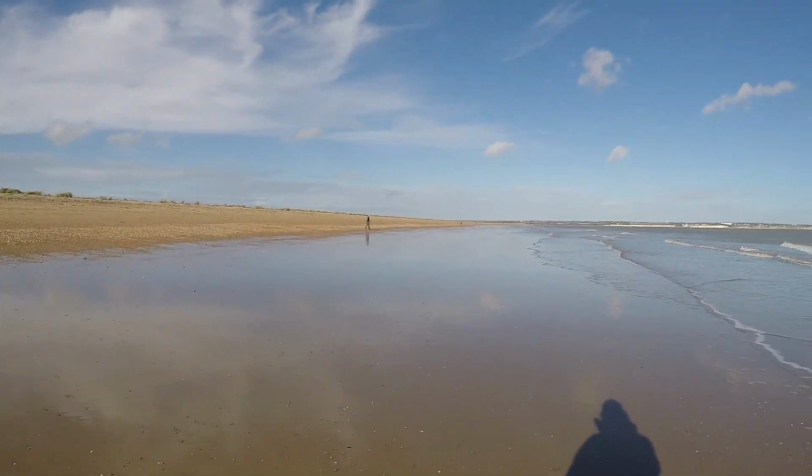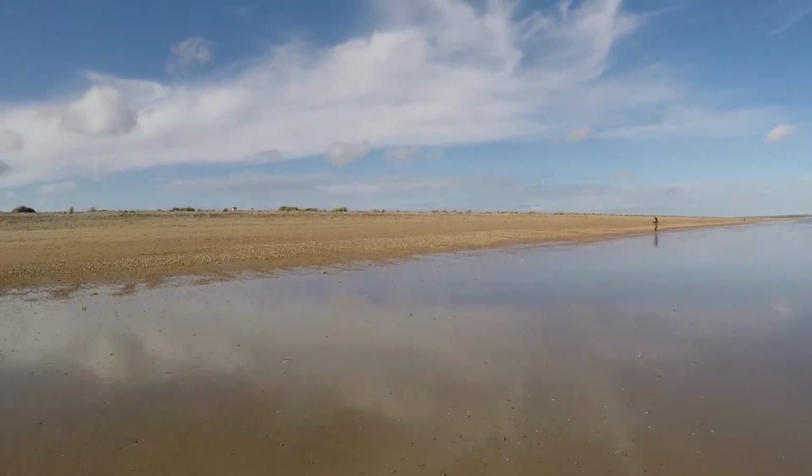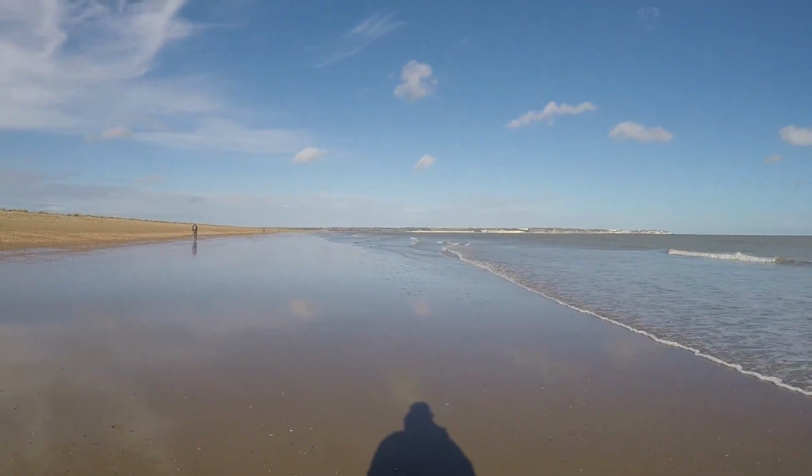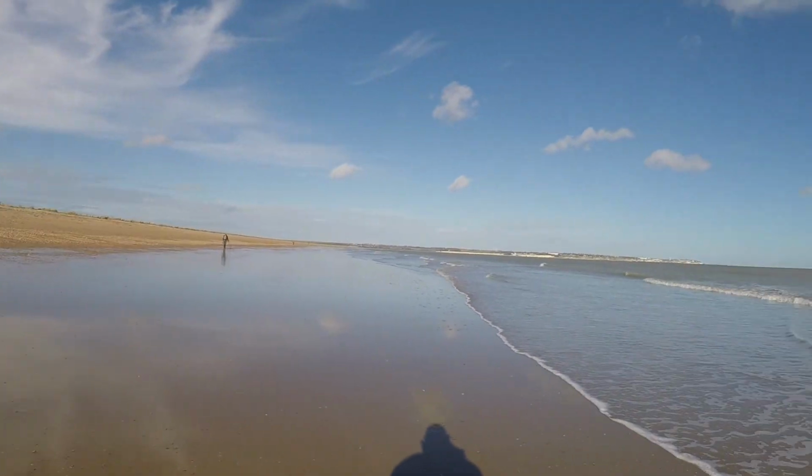Obviously the tide's only just turning and dropping off. It goes out quite quickly here, so we'll see what we can find today.